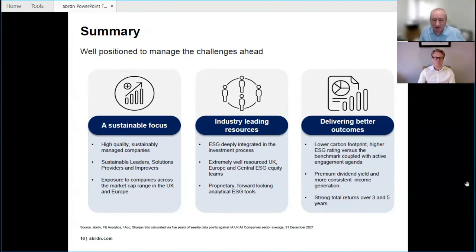Thank you for that. It's a very useful overview on Dunedin Income Growth. And it was very interesting to hear about the SRI criteria and how they're embedded into the investment processes of the managing of the fund.